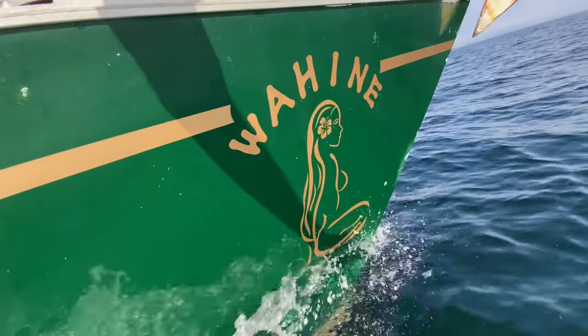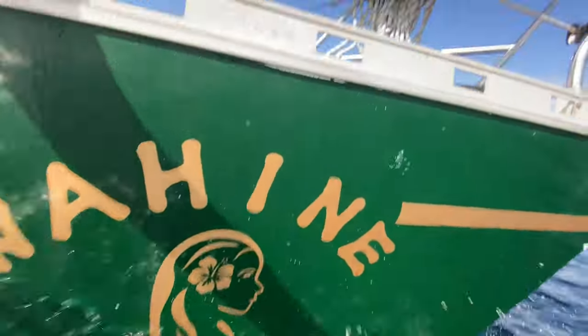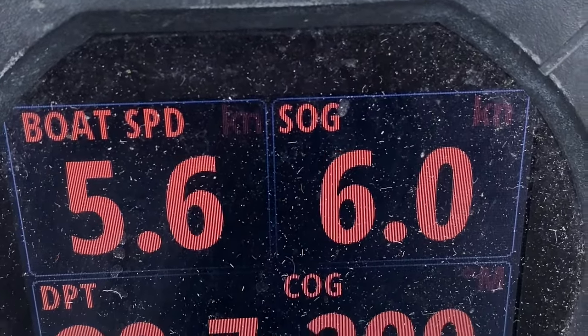Now to take her on a quick sail test to see if she's faster and if there's no more vibration in the prop. Yay, she passed!